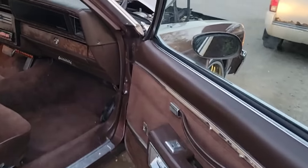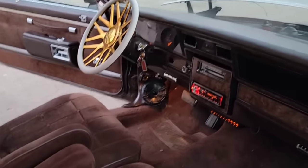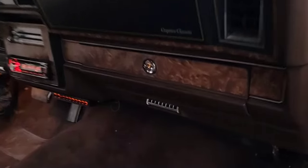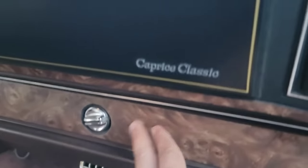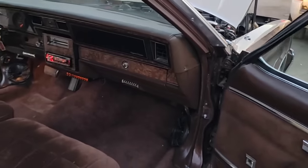We do got some clean doors. Viper, I don't know if we got an alarm. What else we got over here? Oh, let's see if the window works. Nah, this window's not working. It's like I need a window switch. Okay. Oh, it's got Kicker speakers. I can see the venting from there.